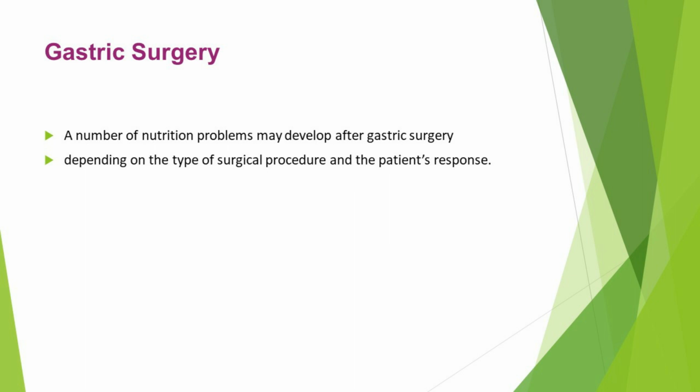Total gastric and truncal vagotomy procedures impair the proximal and distal motor functions of the stomach. Digestion and emptying of solids are retarded, whereas emptying of liquids is accelerated. These vagotomy procedures are accompanied by a drainage procedure that helps the stomach to empty. Nutrition complications associated with vagotomy and pyloroplasty include dumping syndrome, steatorrhea, and bacterial overgrowth.